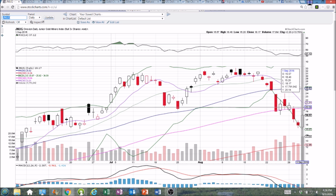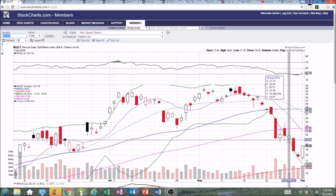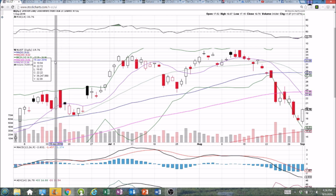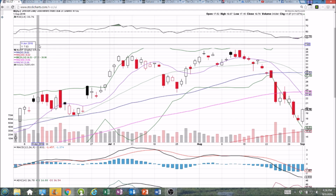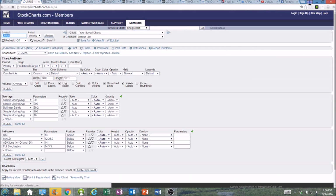Target for JNUG is 19.86, the 100-day moving average resistance. NUGT target is $21, where we had established support. That's now going to be resistance, and I cannot stress enough how badly these miners need another green day tomorrow to confirm the bullish reversal candlestick. And that would have these weekly charts looking really good.